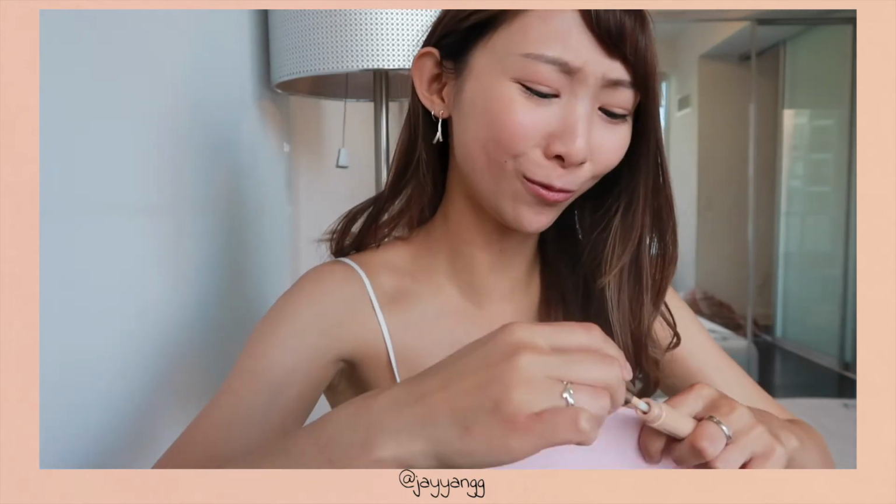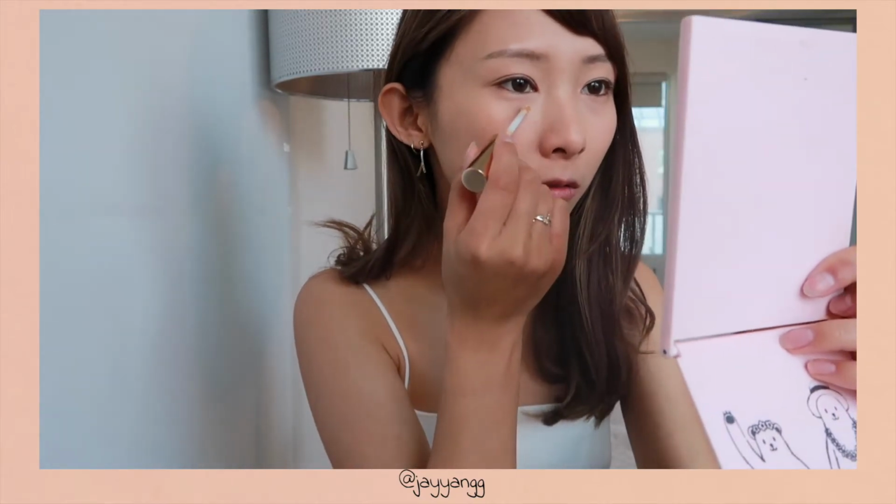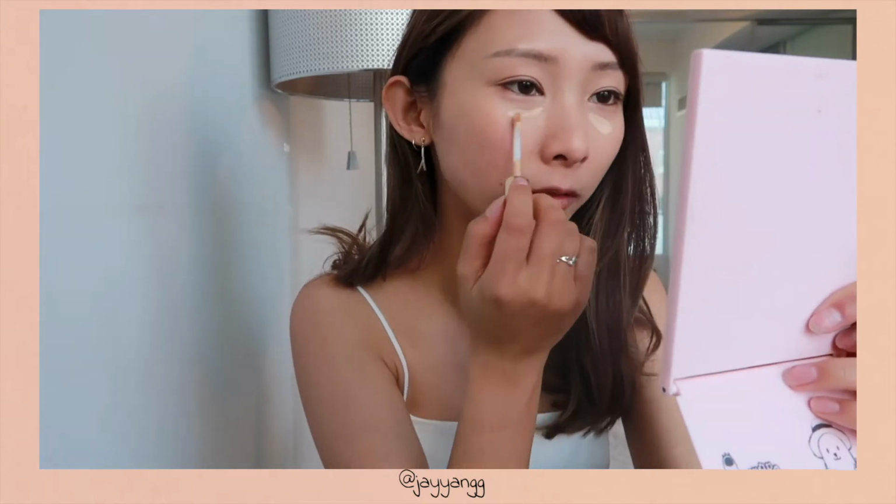So now I'm going to go in with my favorite concealer, which is the Estee Lauder Double Wear. I really like this, recommended by Tati as well. It's just a really great concealer. I'm just going to not use too much. I'm just going to do a little bit of my under eye because of jet lag. I literally got back yesterday from France, so the jet lag is very real right now.